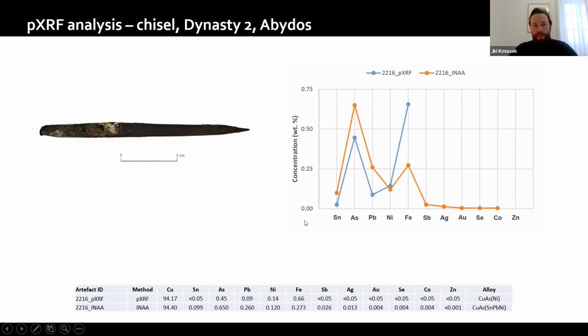These are the results of XRF analysis of the Dynasty 2 chisel from Abydos. The ratios of main elements are almost the same, but there is a very deviated content of iron measured on the surface of the object. This is also associated with the corrosion deterioration of the object, and some admixture elements which were analyzed by ENAA are mostly below the detection limit of XRF.